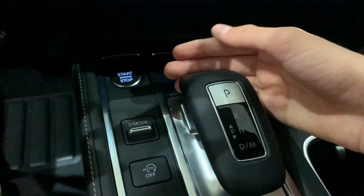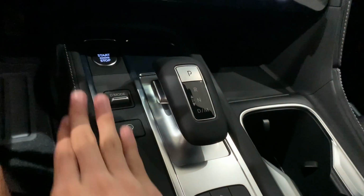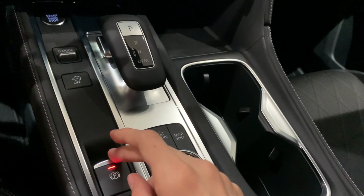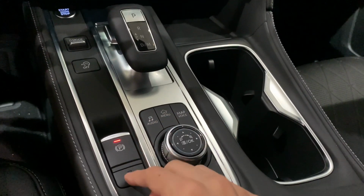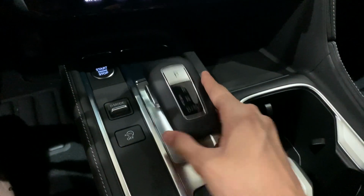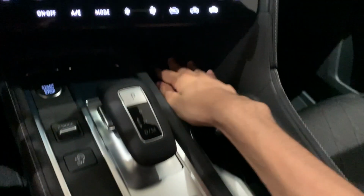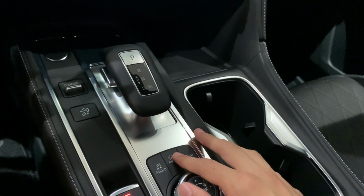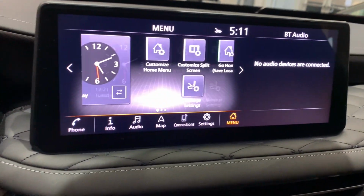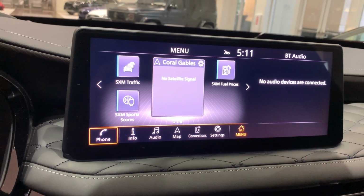You have your start-stop button right here. Switch for the drive modes. It could have been bigger. Auto start-stop off button. Electronic parking brake. You also have your auto hold brake button. New electronic gear shifter. It controls the 9-speed automatic transmission instead of the CVT that the previous generation QX60 had. To the right of the gear shifter, you have a wireless phone charger. And just like other brands such as BMW and Mercedes, you have your scroll wheel.